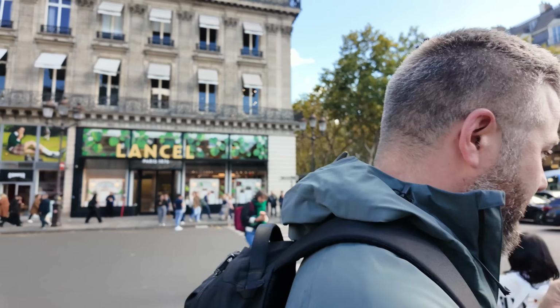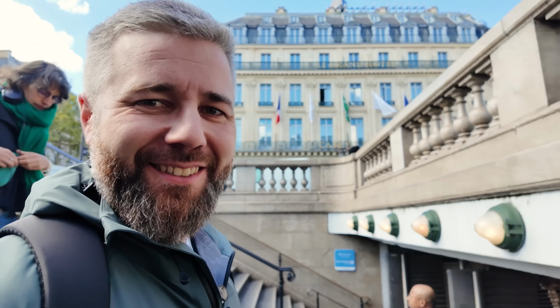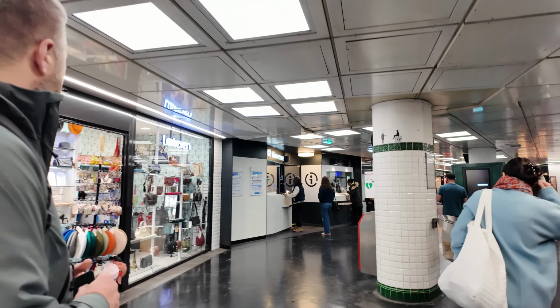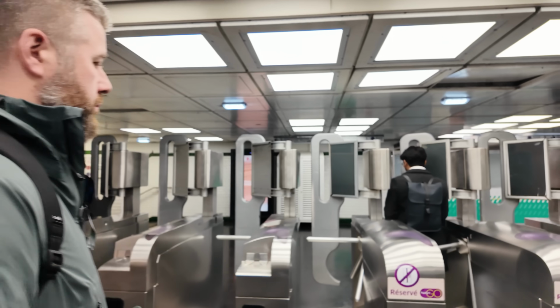Give me my glasses back. Before you get pickpocketed, your own glasses. If you get my glasses pickpocketed, I'd be really upset. All right, I'm going in.